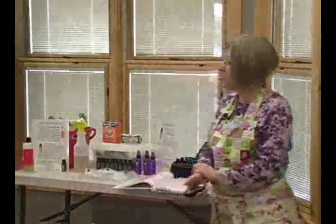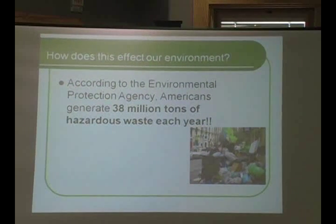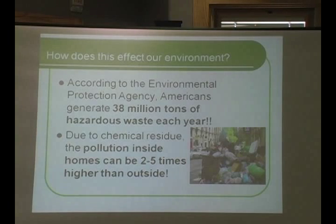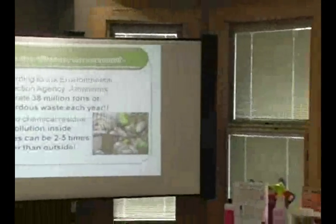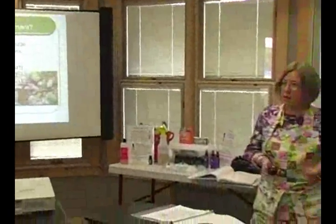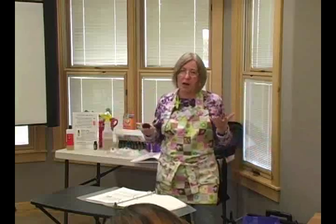How does this affect our environment? 38 million tons of hazardous waste are disposed in our environment each year. Million tons. Due to chemical residue, the pollution inside homes can be 2 times higher than outside. And that's because, you know, not only our cleaning products, but all the building materials in our homes, our carpeting, our paint, the walls, the drywall, all that stuff can have hazardous materials. So we can be just living in our homes, getting toxins in our bodies.